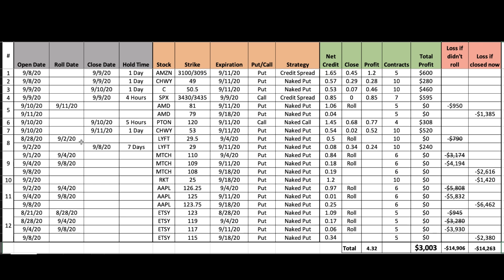Lyft was a trade that I had rolled from the previous week. I was able to close it out this past week. I closed it out for 34 cents. So between the initial credit and the rolls, I got a total profit of 24 cents. So that gave me a $240 profit.